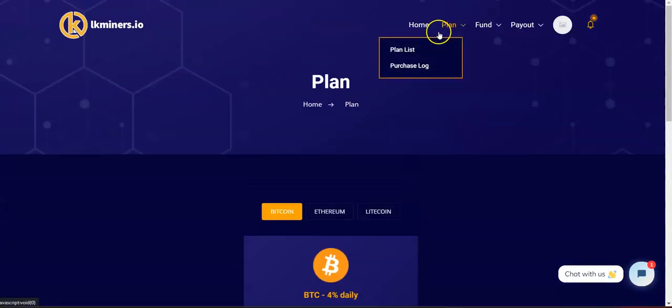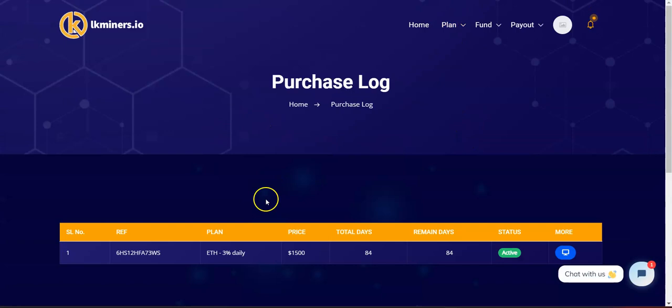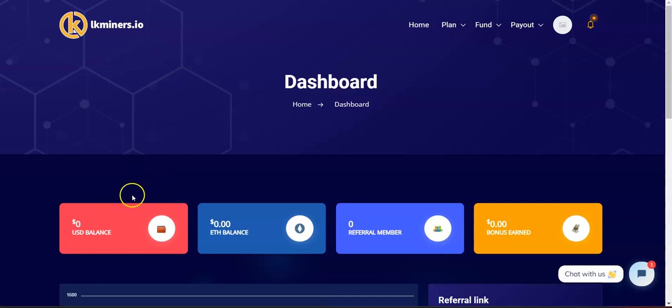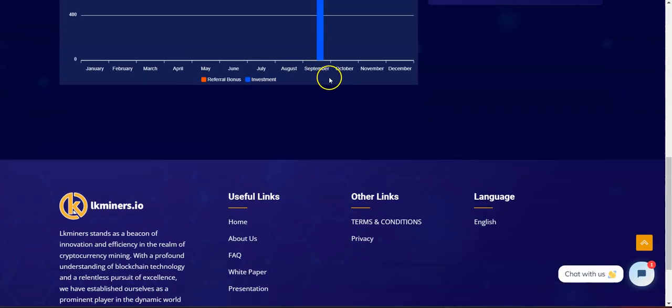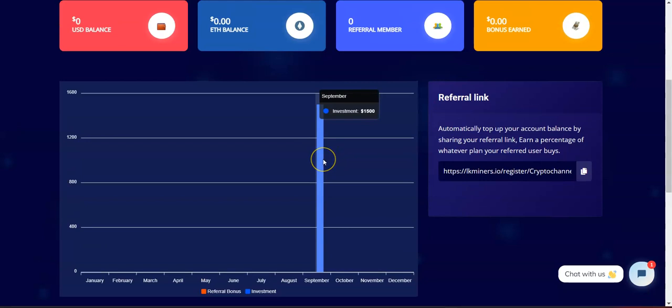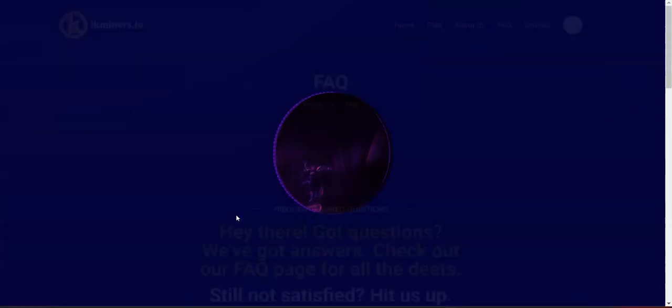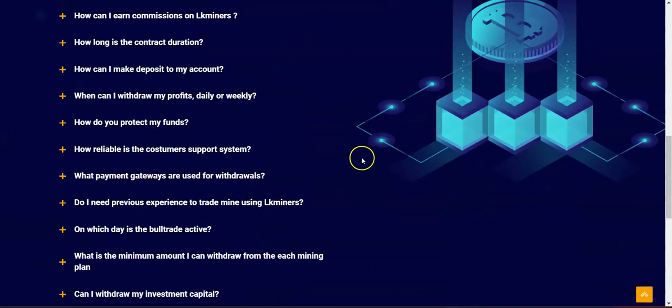So let's go back to my purchase log and see what's up. Over here we can see my plan: the price, total days, remaining days, and the status is active. Now, if you go over to the dashboard, we can see that my balance is gone, and we have our plan right there. Boom. So essentially that's that. Over here we got the FAQs, so if you want to know more about the project and how everything works, you can find it out right here.